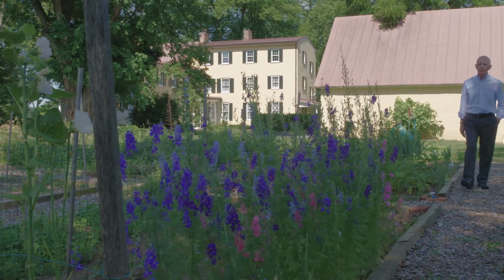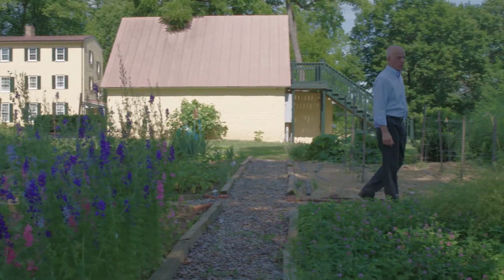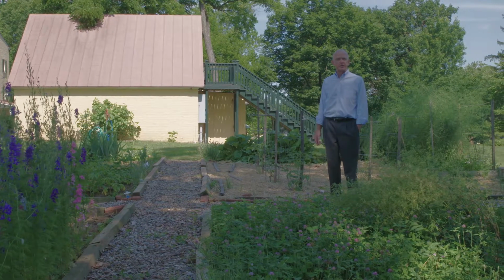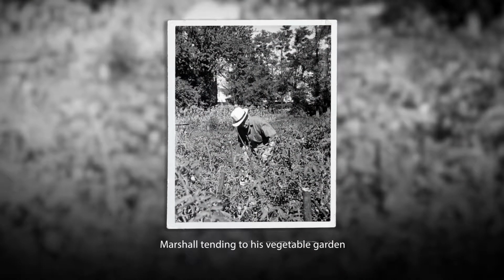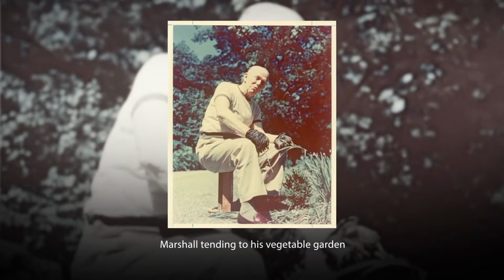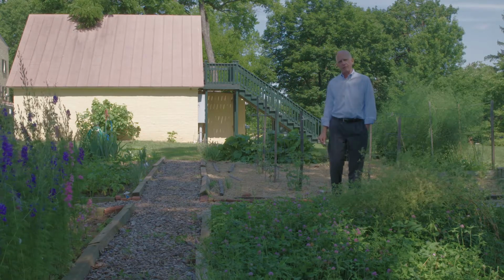The Marshalls enjoyed working outdoors, in the flower beds, and in this vegetable garden, where General Marshall grew potatoes, tomatoes, asparagus, and even beets that no one seemed to eat. Occasionally, he was able to persuade a colleague to help him in the garden, including General Hap Arnold, Chief of Staff of the Army Air Forces.